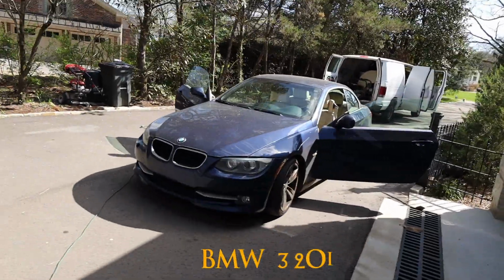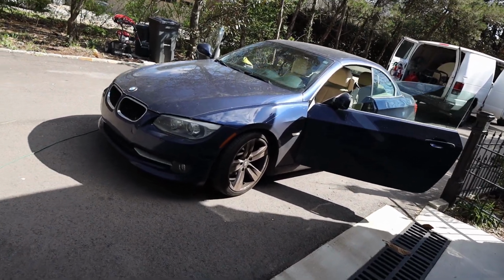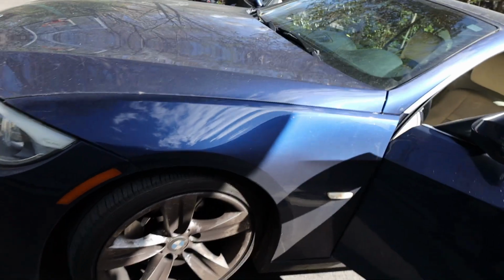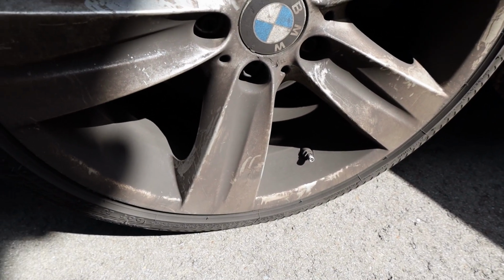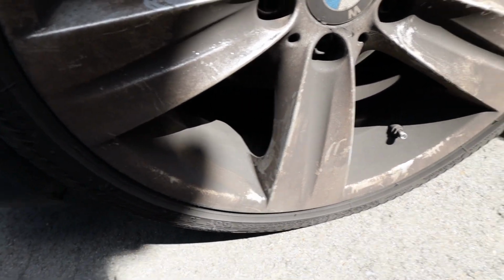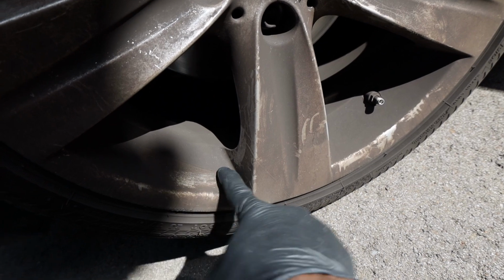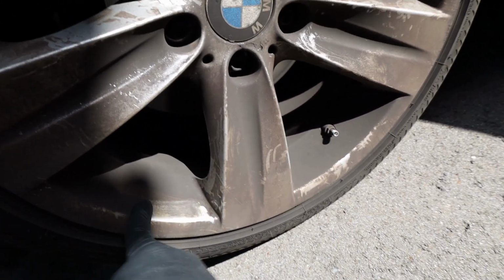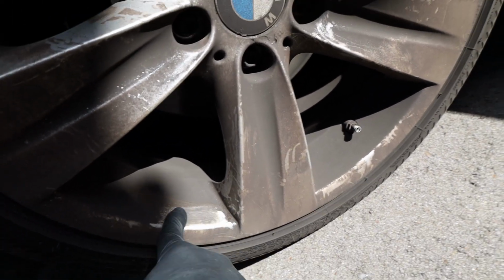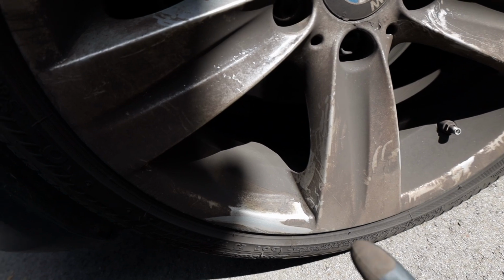We done made it to this last stop of the day, man. Still out here in Belmead, Tennessee. But if you look, before we even show you the interior, stop! Look at this brake dust. Look at that, y'all. That's super extra. Look how hard I had to rub to get to that. That's how deep that dirt is.